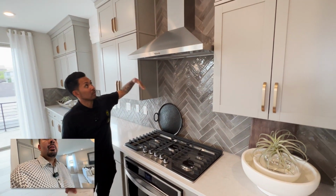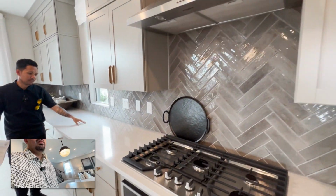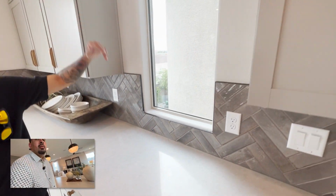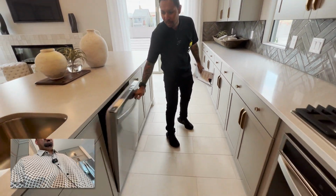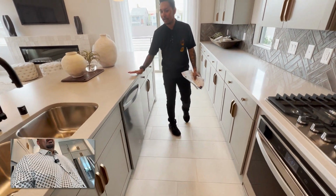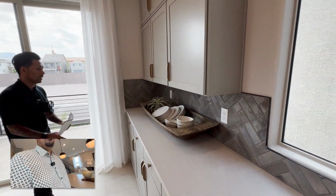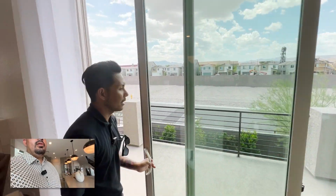Upgraded backsplash that goes all the way up to the ceiling. And then look, guys, this is the glossy finish that I was telling you about. Then you have the large window right here, but then you also get one of these dishwashers right in the middle of your island as well. Lots of cabinet space, lots of counter space. So if you like this kitchen, which I'm pretty impressed with that build out, I think that's pretty cool.